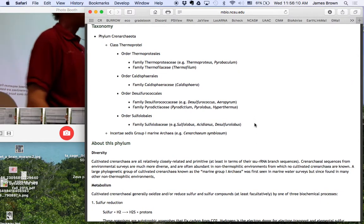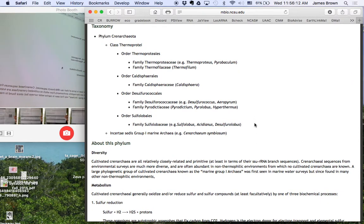So there are basically 4 kinds of Crenarchaeas. There are Thermoproteus, Caldospheras, which are unusual, Desulphirococcus, and Sulfolobus. Essentially, all of the cultivated organisms in this group are sulfur-metabolizing thermophiles. I'll talk about that sulfur metabolism in a minute.